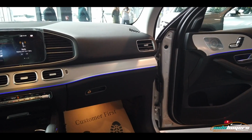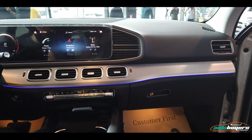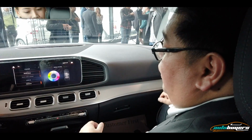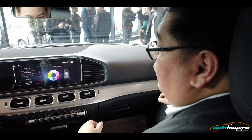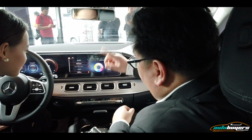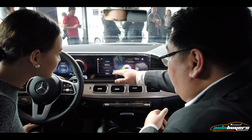We call this the 64 premium ambient lighting. So you have 64 different kinds of color that you can choose on the vehicle. So right now on the screen, as you can see, we are in the ambient lighting area. So I have a lot of selection. You can choose one color if you want. You can choose multicolor animation.